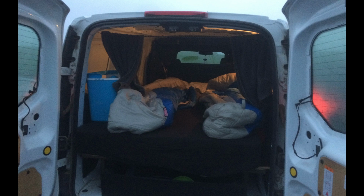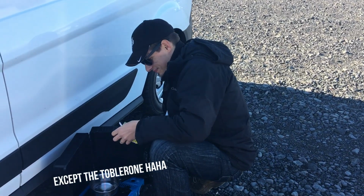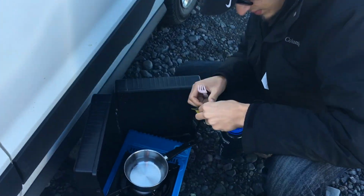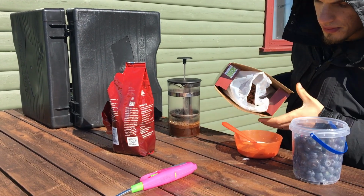If you're still not sold on the idea of staying in a camper van, this next bit of information might change your mind. One of the biggest ways we saved money in Iceland was by using the camping stove and cooking utensils that came with the camper van. This way we could purchase groceries and then cook meals ourselves at a fraction of the cost of a local restaurant. It was also a super fun experience because all of the groceries were in Icelandic.